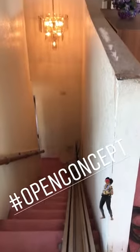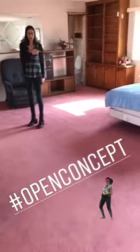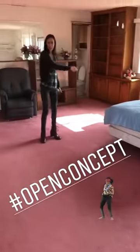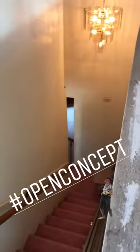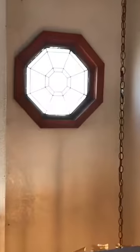What's super weird is that it's just completely open to the downstairs. Yeah, like what happens when you're doing things? Or I don't know, talking about your mother-in-law who's in the kitchen. The attention to detail, though.